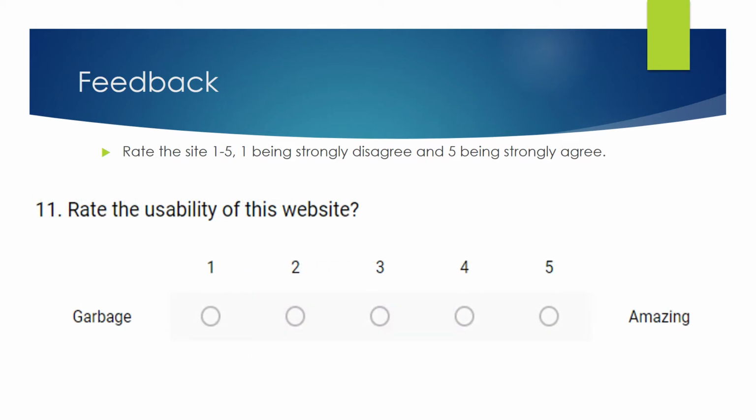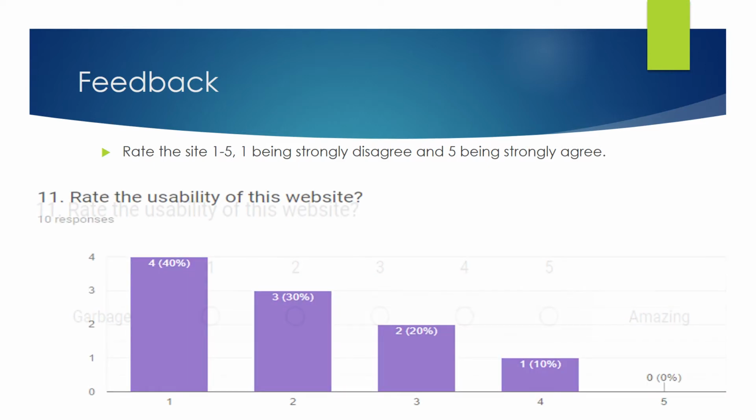Now we ask them, how is the usability of this website? One being garbage and five being amazing. And the response is not too good. They think it's just plain old garbage. No one said amazing, sadly.